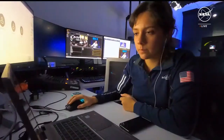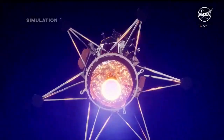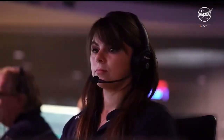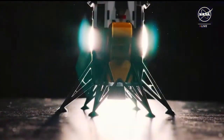Our Nova-C lunar lander has successfully separated from the second stage of the launch vehicle, autonomously commissioned, and made first communications contact with Nova Control. Our approach for landing is actually very similar to what Apollo did, which should be no surprise because the physics are very much the same. Let's honor this momentous milestone and prepare for the challenges and triumphs that await us on our lunar journey.